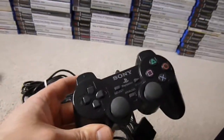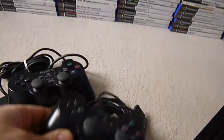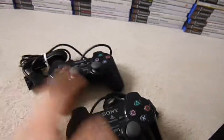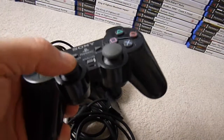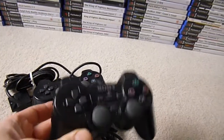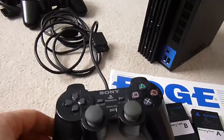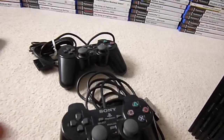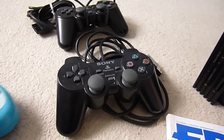Regards controls on the PS2, there's the trusty DualShock analog controller. Just got a couple of those. Yeah, it's a decent controller. It ain't the most accurate, but it's definitely a style icon, and it's a nice controller. It's comfortable. Not necessarily the most accurate controller out there. Certainly the best one for PS2.